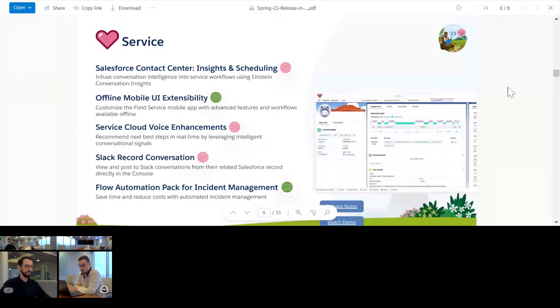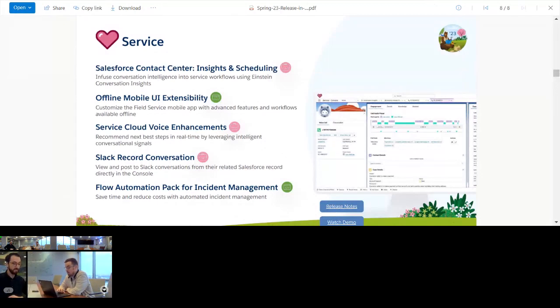Hey, everyone. My name is Taylor Hutchison. I'm a part of the IGNX team here. So I'm going to be going over the Service Cloud side of it. The majority of the things I'm going to be talking about are in regards to the Service Cloud voice enhancements. There were a lot of really cool enhancements with that.